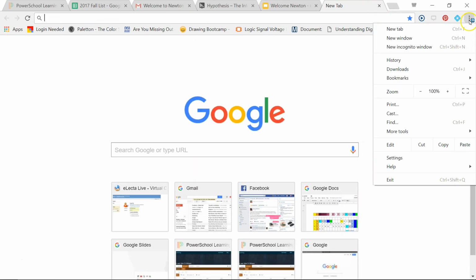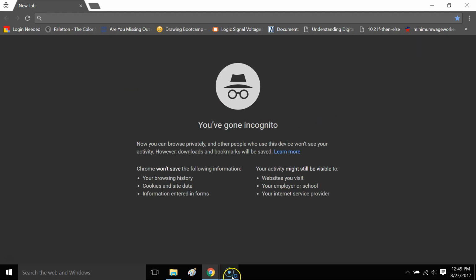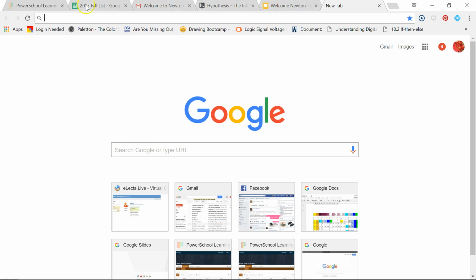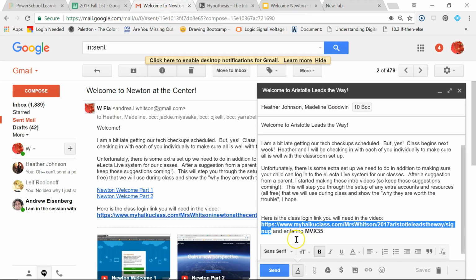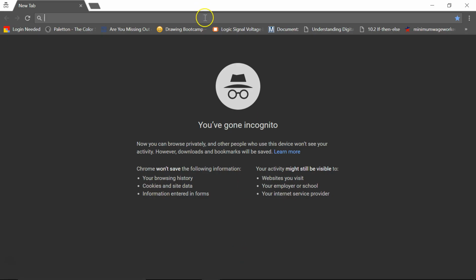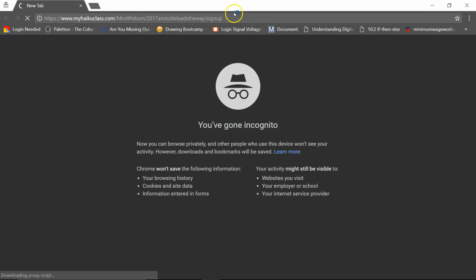I'm going to open up an incognito window because once you've set it up to recognize your login, it's hard to show you what it will look like. You don't have to use incognito. It's just, I'm going to show you what it looks like. Because if I just type in MyHaiku, it's going to log me in. Okay, so your first time setting this up, you just copy and paste that address, and it ends with sign up. The sign up is the last term in that address.